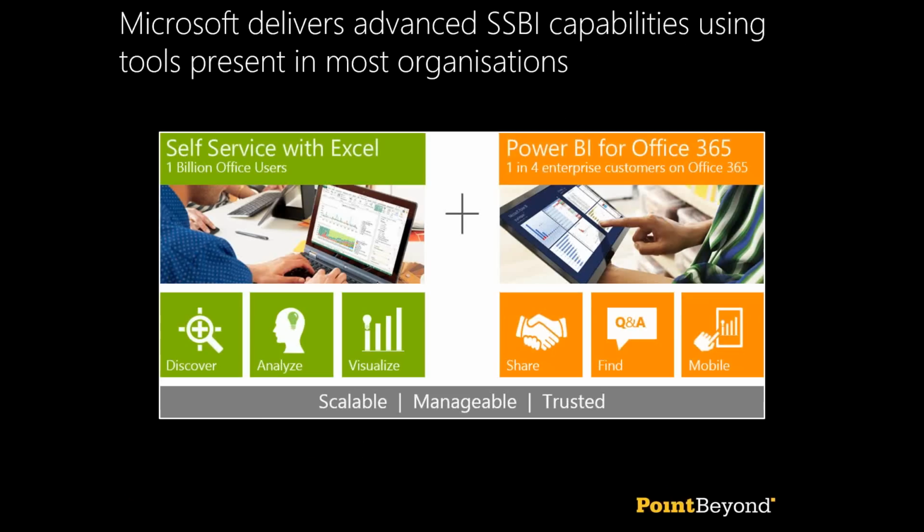And then we've got the Power BI capability. This is the cloud-based offering from Microsoft. This is where we publish our visualizations and our reports. We can share data, share connections, share queries. We can do some cool stuff with Q&A, and that's really cool, and I'll show you that in a minute. We can make our information available to mobile devices.